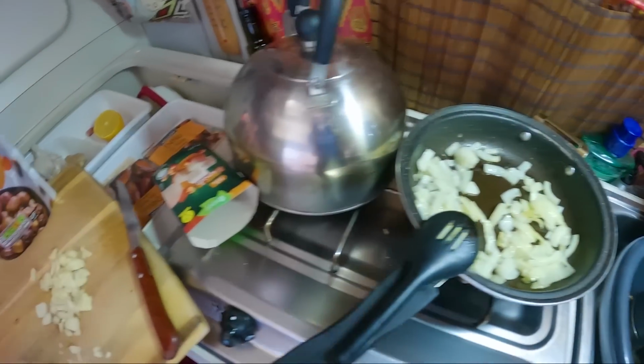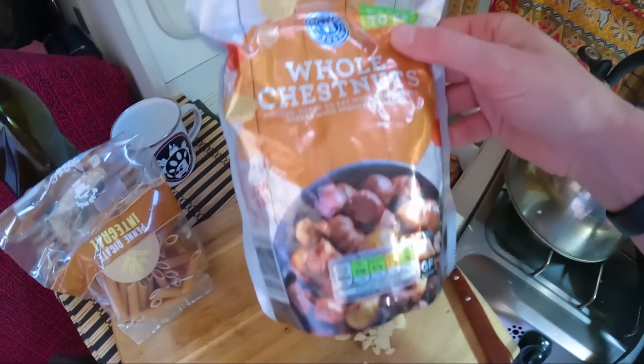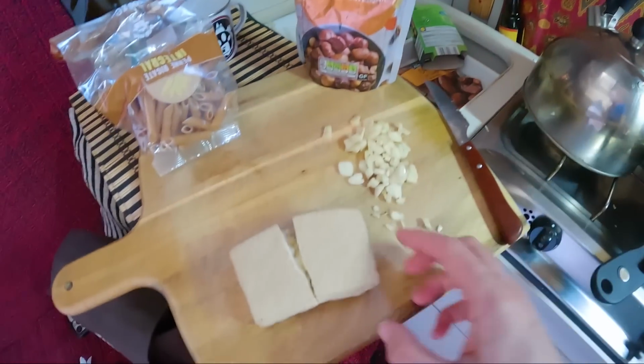So we're basically having smoked tofu and chestnut pasta. Yummy. Loads of garlic, some onions. Something we haven't tried before, but I think this is going to be very, very nice.